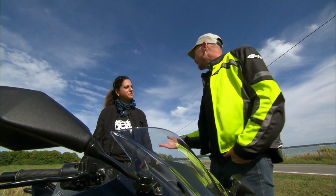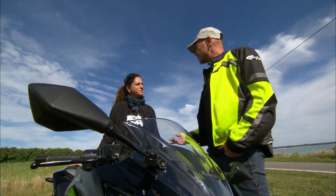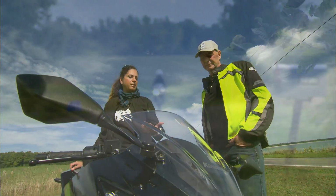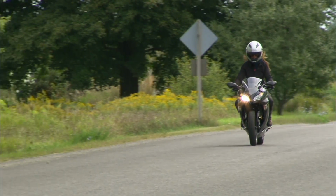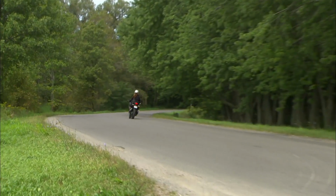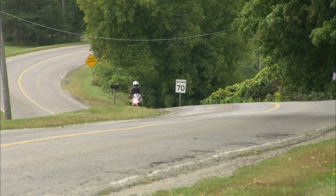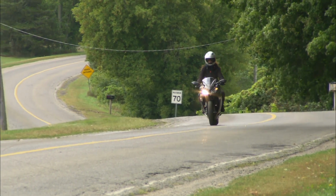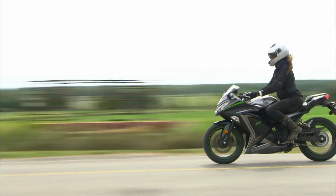Now this is a sport bike, a race replica. Should we be talking about things like wind protection? Yeah, you should. I'm used to that. I have a sport bike as well, and I didn't feel any more buffeted around. It didn't disturb me. We were on 80-kilometer roads, and took it a little bit higher than that, getting up over 120 or so. But I didn't notice it. I wasn't being thrown around.